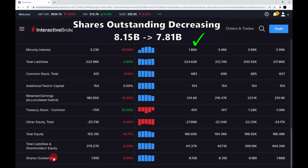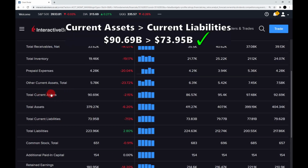Step 4 is whether the shares outstanding are decreasing, and the shares have gone from 8.51 billion to 7.81 billion. So there's a check mark there. Good news for Royal Dutch Shell as they're buying back their shares. Step 5 is whether the current assets are greater than the current liabilities, and the current assets are 90.69 billion and the current liabilities are just under 74 billion. That is a check mark there as they can pay off all of their current liabilities with their current assets.